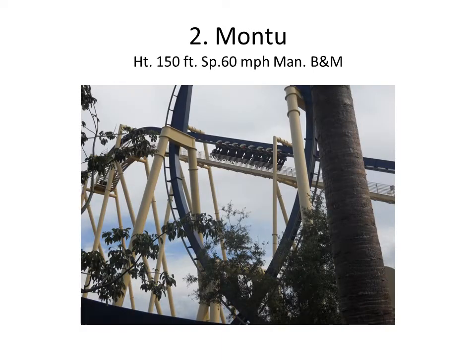Number 2 is Montu, the best B&M invert that I have ridden. I've ridden several B&M inverts, and I thought that this one was the best. It has 7 inversions, all of which are very fun. My personal favorites are the Immelman and the Zierer G-roll. And I thought that this was a really good ride back row. Front row was fun, but I thought back row was just all that much better because you get whipped down the drop in the back seat. There was a little bit of roughness to it, but overall it was pretty fun. It was definitely intense, and it had some decent theming to it. So yeah, that's my favorite B&M invert.